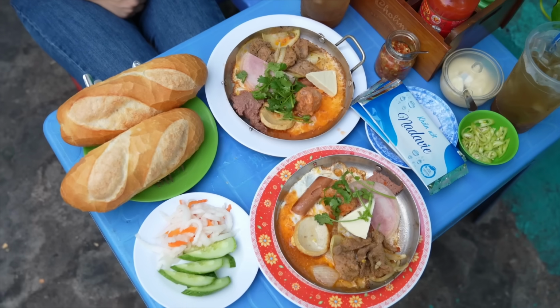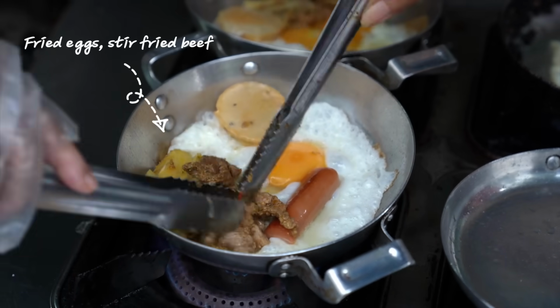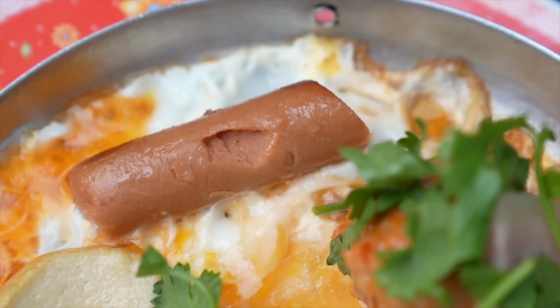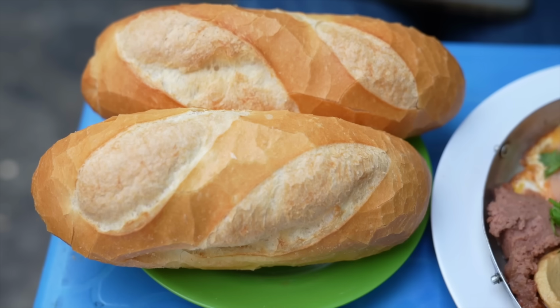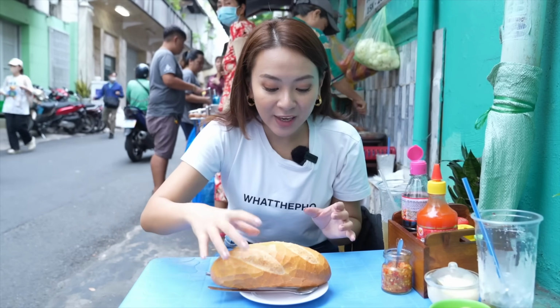Bánh mì chảo is served in a small silver bowl packed with a fried egg, stir-fried beef, siu mai, meatballs, ham, pate, a sausage, laughing cow cheese, and a dash of cilantro. On the side, you get a bánh mì and some pickled carrots and daikon. If you're wondering where the fork and the spoon are, it's right underneath the bánh mì.